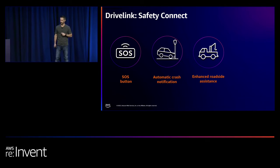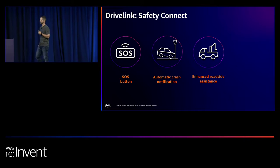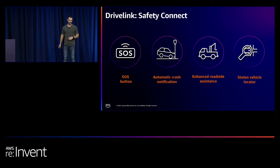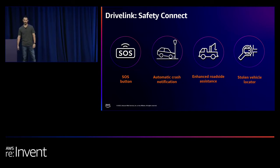The third thing that we really supply is that roadside assistance. We all know that, right? Flat tire, car won't start. Click of a button real quickly, our safety agent is there to help you and to get you the roadside assistance that you need. And then the fourth feature that we offer under Safety Connect is stolen vehicle locator.